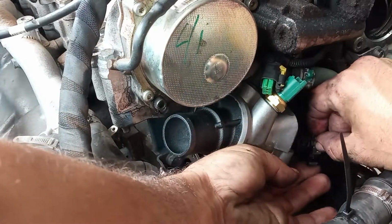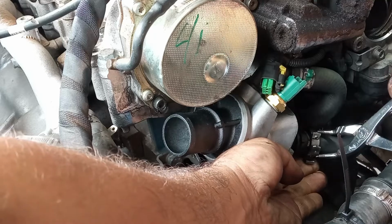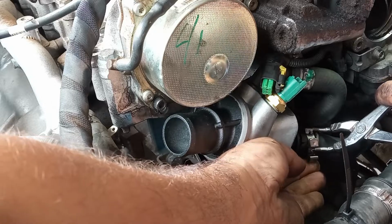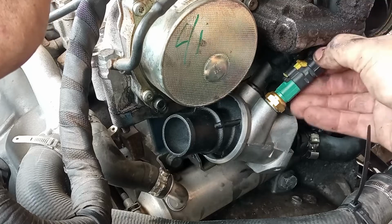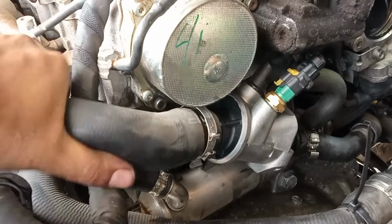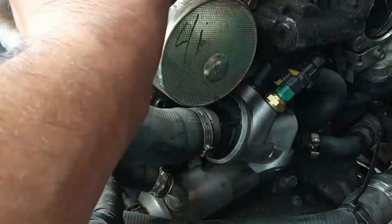Sometimes you have to work with your head, not with your muscles. Over here I think I have another pair of pliers that will work better. But this appears to do the trick. Oh yeah. So the main hose over there, and now here the clip in place.